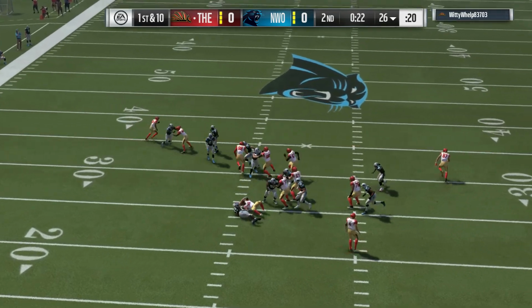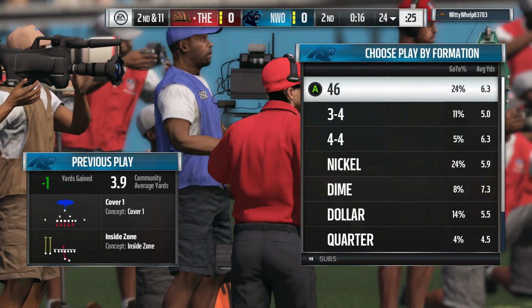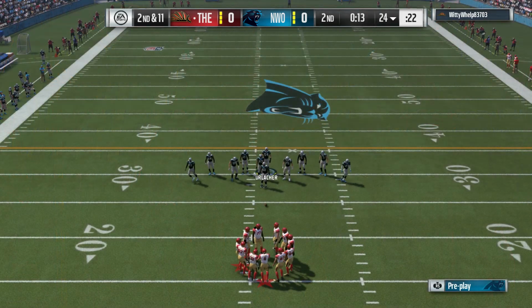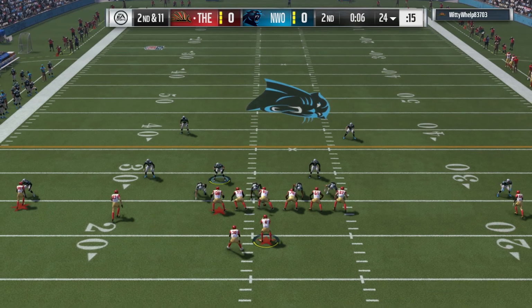They'll run it now out of the gun. And he is going to lose yardage here. That's going to go as a loss of a yard, and it'll be second down. There's another example of why they haven't scored any points so far. I think it's time to abandon the run game, spread things out, and go to the air. It certainly can't be any worse than what they've done so far.